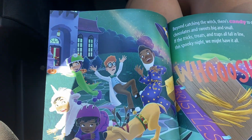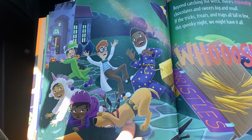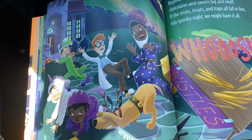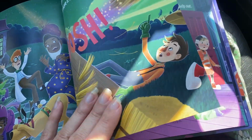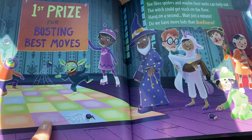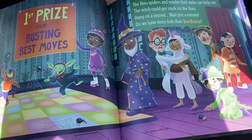I don't know why I love that the dog is a reindeer. I think that's one of the best costumes. I've never seen that in real life. Yeah, so I highly recommend it. I think it's a cute story with great drawings and just fun for the little ones.